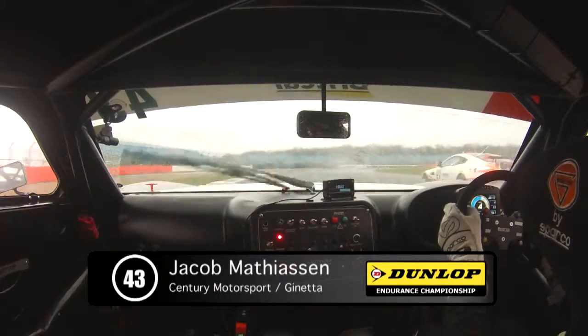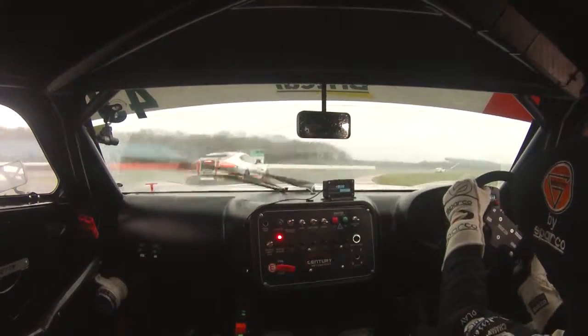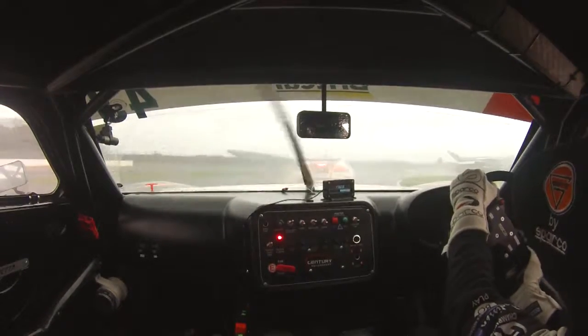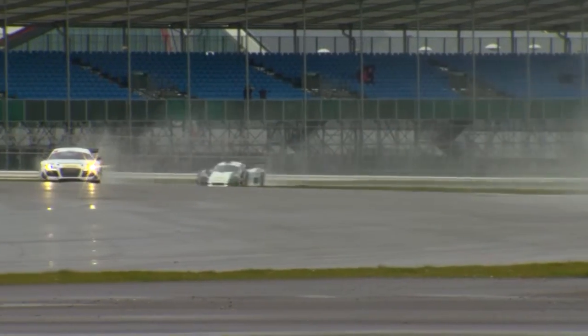On board with Jakob Mathiasson, as through comes Jody Fannin in the Aston Martin. That's somebody else that's made a good start. Jody has gained 6 places from 16th to 10th on the first lap. That one puts him now up to 9th position.